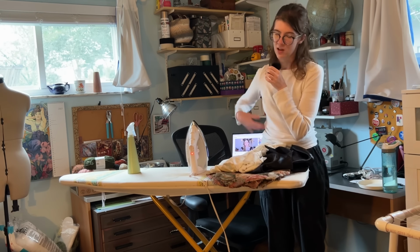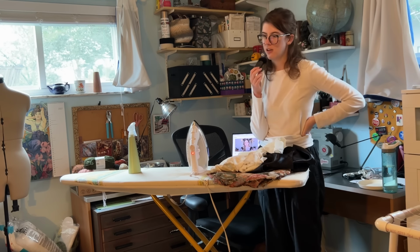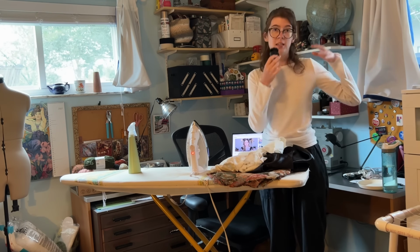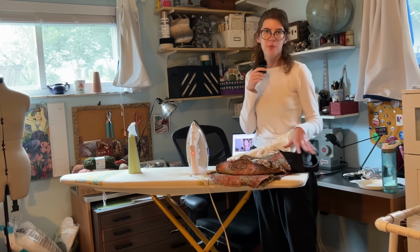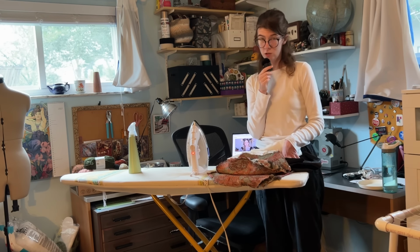But I really like the color blocking look that I'm going for, and I want to be able to have a top and a skirt and be able to wear them as a set or mix and match or whatever. I'm gonna finish ironing these placemats, and then I'm gonna figure out how I'm laying out my pattern pieces, and then we can start cutting things out and start sewing.